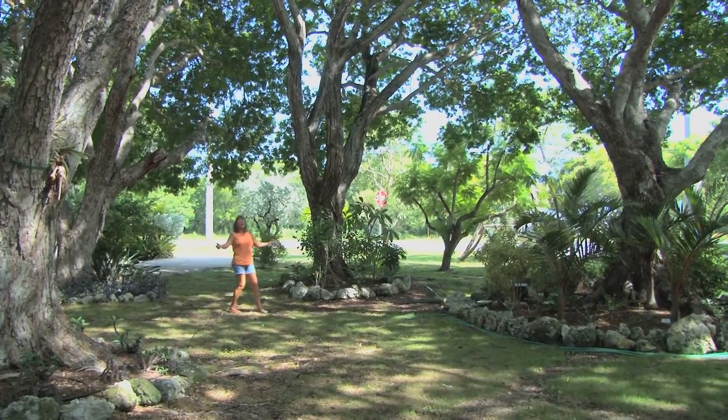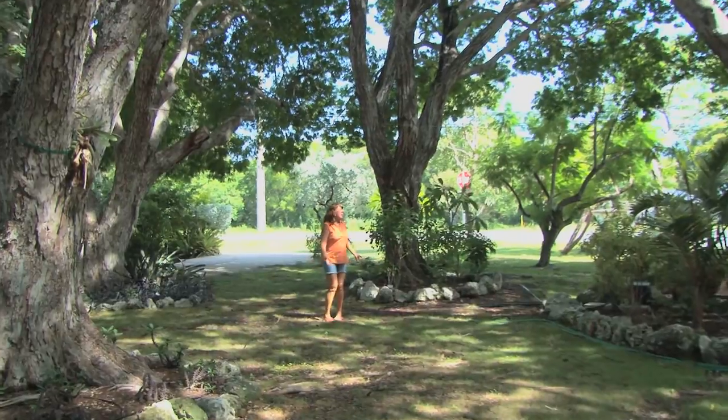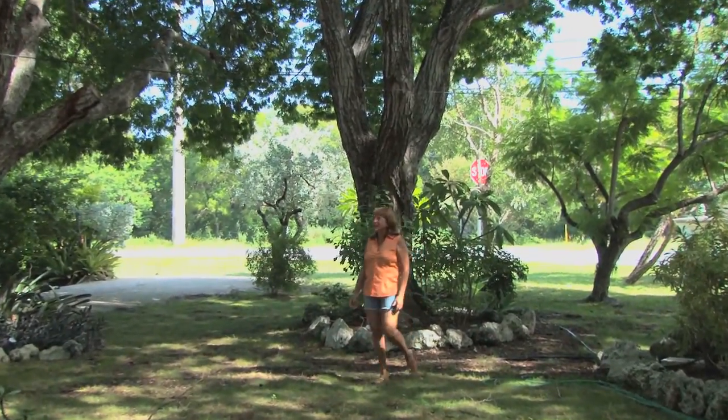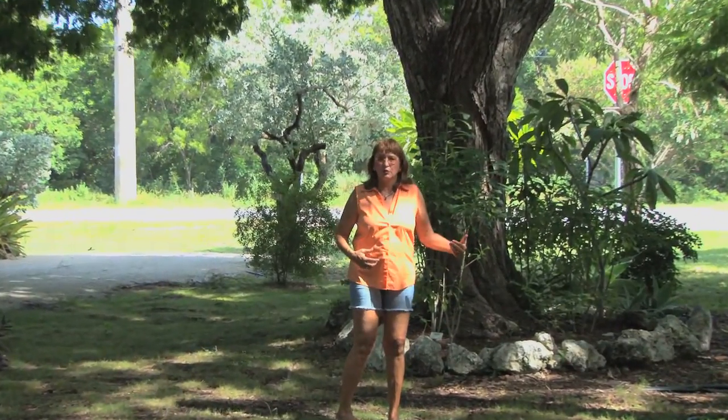Look at these old trees, the stories that they could tell. We're in this magical forest and we're down in the Florida Keys. You're going to believe this. These are leafless vanilla trees.